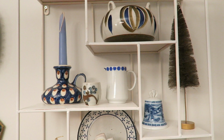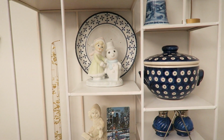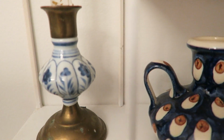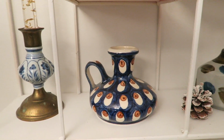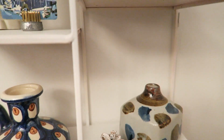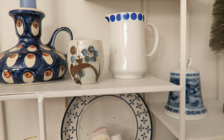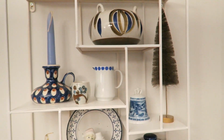I have sort of a theme going on in that it's blue and white, but I also have some brown in there. And I always put my one Lucite candle on this shelf, so I incorporated that with the brass one with the blue and white. I thought that was really pretty and went well with the brown, the blue, the white. It sort of tied it all together. And then I've got some Polish pottery. And this here is made in Japan, and pottery. I've got that, and then that's another Polish pottery piece. And then up here, this is a made in Japan piece with that brown and blue glaze. And then same thing up here. So I really liked how this turned out.